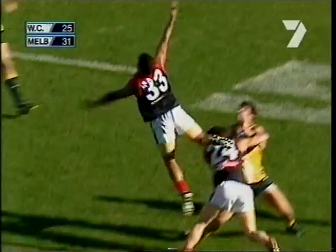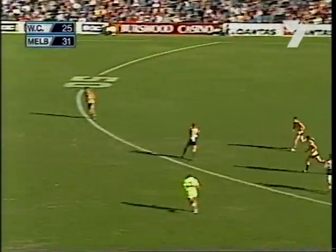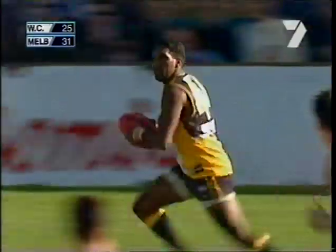Tough one for Farmer! Oh, what a leap! Unfortunately, in fact, he completely cleared the pack in front. Didn't give any free kicks away. It was like a high jump, a running high jump. It was great stuff. Unfortunately, didn't touch the footy.